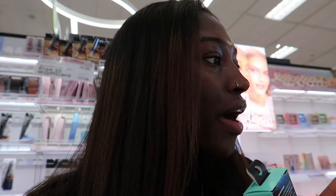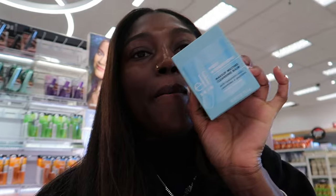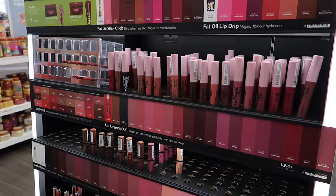When it comes to my primers, I usually use like the e.l.f. Power Grip primer, but Milk sent me their primer that everyone absolutely loves and adores. So I'm gonna give that one a try today when I do my makeup. And then to take it off, I did end up buying, where is it at? Oh, the e.l.f. Holy Hydration Makeup Melting Cleansing Balm. Y'all, this is so amazing. Again, as someone that's a beginner in makeup, I absolutely love it.